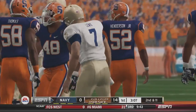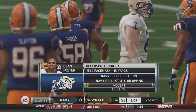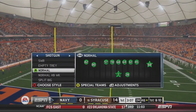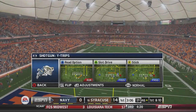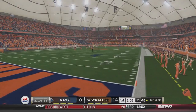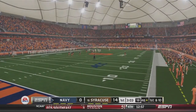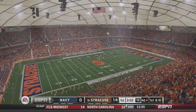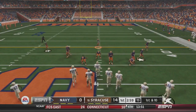Sack, but there is dirty laundry on the field. Defensive penalty, face mask. Accepted by Navy. It's going to give them the ball on the 46. It is now 1st and 10. Ball on the 46-yard line.